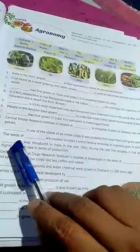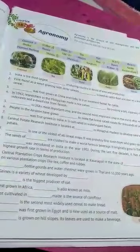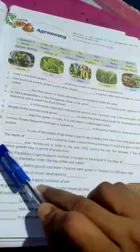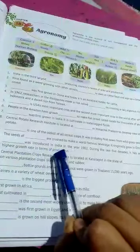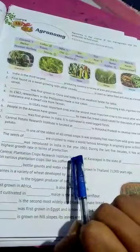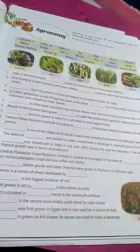The 10th one, the seeds of dash are crushed to make a world famous beverage. सीड्स को क्रश करके ये ड्रिंक, ये फेमस बेवरेज बनाया जाता है, दैट इज कॉफ़ी. 11 नंबर, डैश वॉज इंट्रोड्यूस्ड इन इंडिया इन द ईयर 1902. 1902 में ये इंडिया में इंट्रोड्यूस हुआ था, एंड सिंस द लास्ट 5 decades द ग्रोथ ऑफ दिस प्रोडक्शन हैज़ गॉन वेरी हाई. इट हैज़ द हाइएस्ट ग्रोथ रेट in the terms of production. The answer is rubber. Okay.